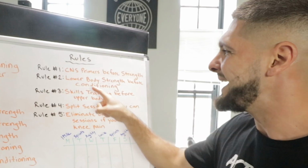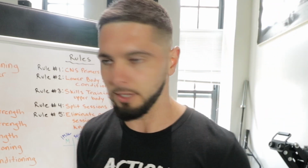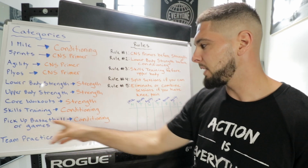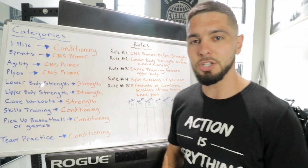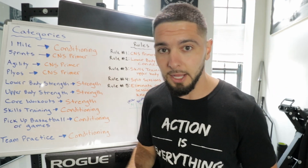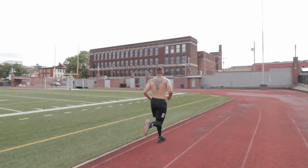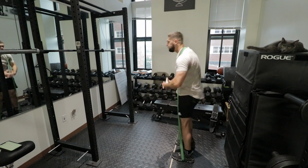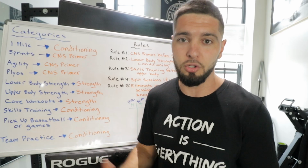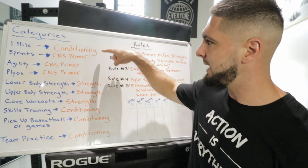Rule number 2 is that lower body strength always comes before conditioning. So if you're going to run a mile, which is conditioning, or if you're going to play your pickup basketball games, which is conditioning, you always want to do your strengthening workouts first, because conditioning is what really gets you tired. Okay, so you don't want to do your conditioning first and get really tired and then try to be as explosive as possible and lift with intent, trying to increase your vertical jump. You want to do your strength training workouts first and then do your conditioning.